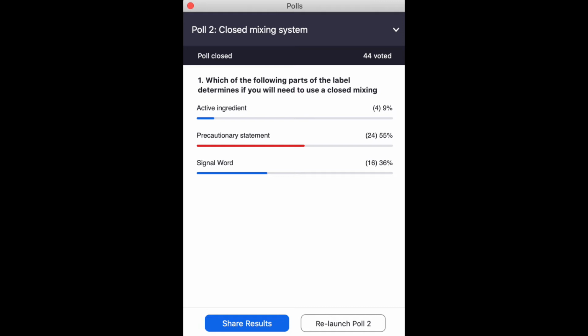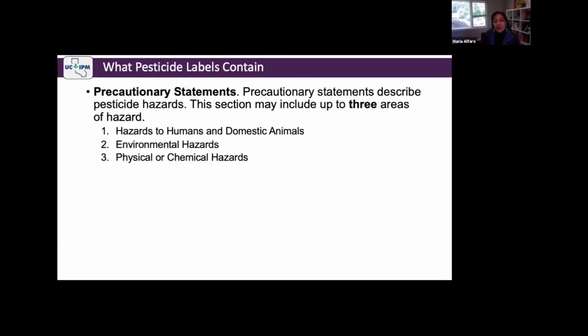The answer is precautionary statement. It used to be the signal word, and that has now been changed. So now you need to read the precautionary statement, and that's where you will know. It will tell you if you need to use a closed mixing system for the product you're about to mix or load or apply. So usually you would think, in order for it to be the active ingredient, you would have to know the specific active ingredient and how, I'm going to use a word that's very lethal, right?